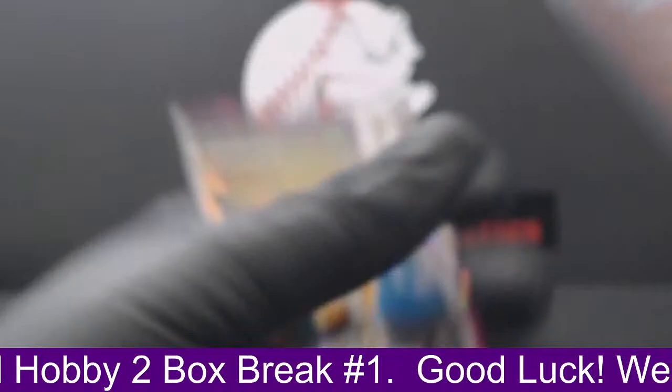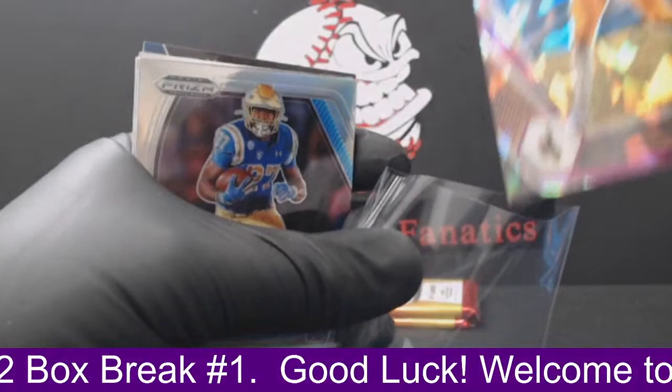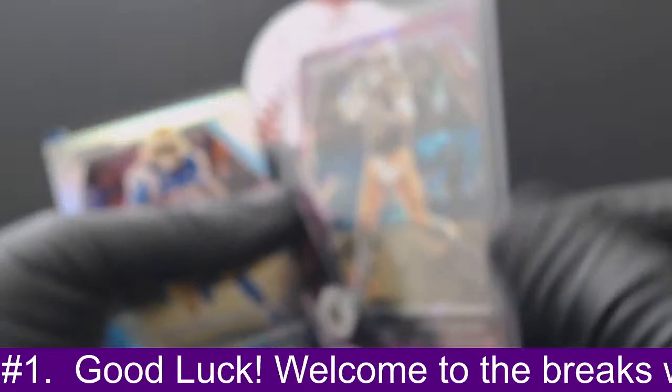We got a Josh Allen. Look at this thing. For the Bills. Josh Allen, pink. Cracked ice purple. I know my colors, guys. I went to kindergarten. This is a purple cracked ice Josh Allen. Numbered to 149. Joshua Kelly.